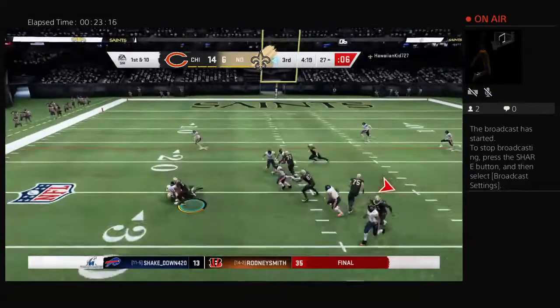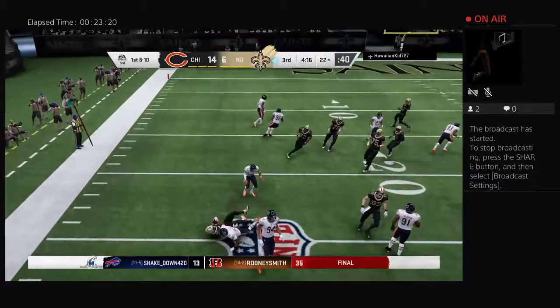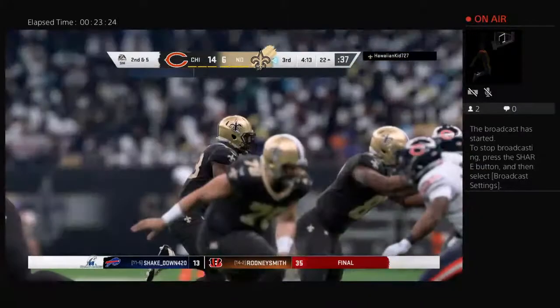They'll try and get the running game going here with Murray. 5 yards is the tally on first down. That brings up 2nd and 5.